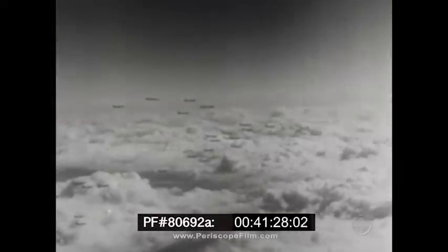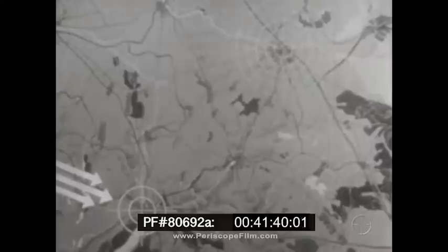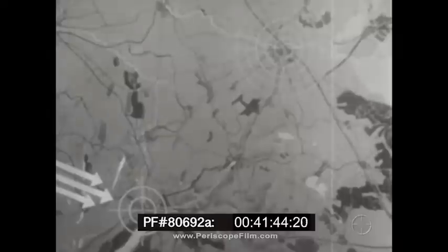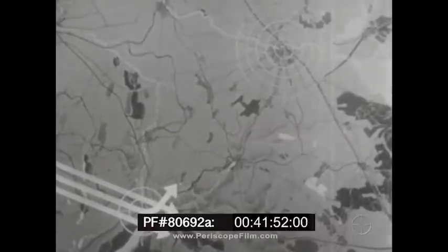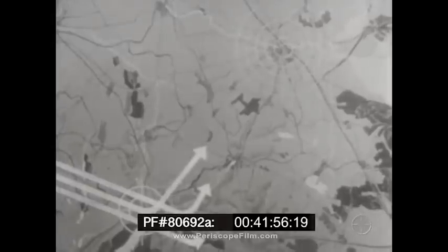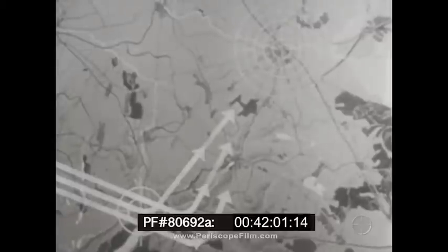Once the combat wing has reached the IP, it breaks up into three component groups, for the wing formation is too unwieldy for a unit bombing operation. As the IP is reached and the lead airplane of the lead group is about to make the turn, it fires two red flares, spaced 5 seconds apart. Then the group makes its turn onto the run-up. The low group goes on straight ahead for 20 seconds, then makes its turn. The high group proceeds for 20 seconds beyond the low group's turn, then it turns onto the run-up.